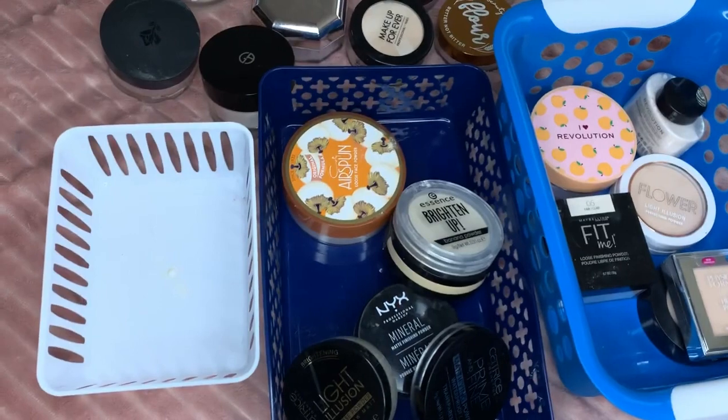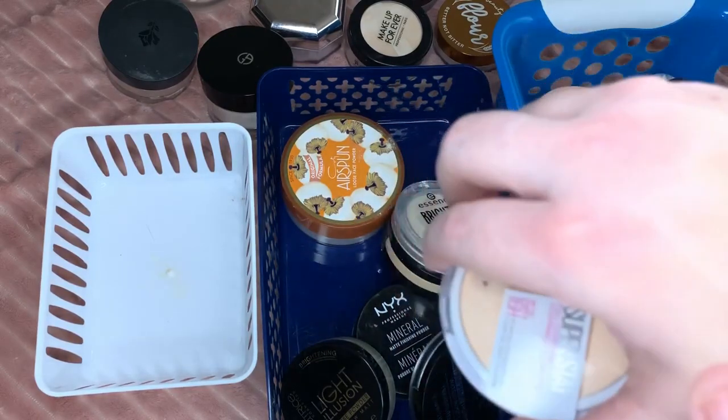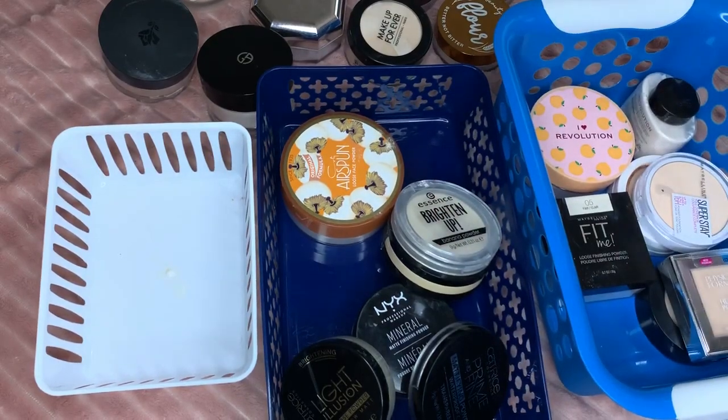My next one I actually haven't tried yet. It is the Maybelline Super Stay, and this is in Natural Ivory. It literally like absorbed on my finger. That is so weird. I'm going to keep that. I haven't tried it yet, so I'm going to keep it. So we're going to go to high end.